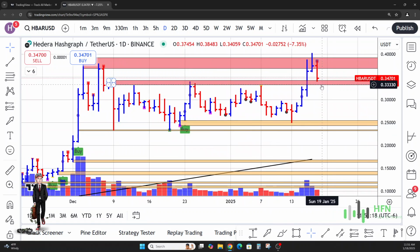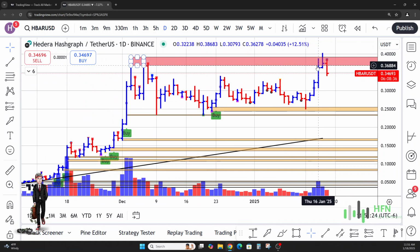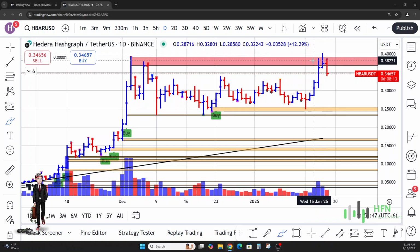Next thing that we're going to get rid of is this seller's pocket right here, because the sellers did not hold back the buyers, but this current sell pocket is still valid. You guys can see over 2 days ago, the volume increased, the price closed off of the highs of these two bars, and now the market currently is down 7%, which all confirms that sellers are being positioned right there. So if we want to see price break out to 50 cents, then we need to see the buyers get rid of all of these sellers in this pocket.